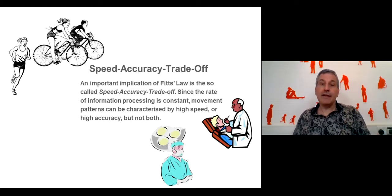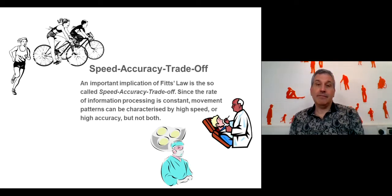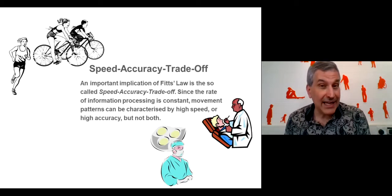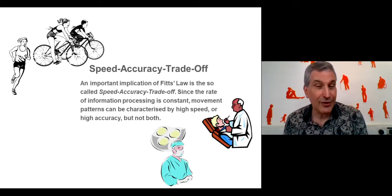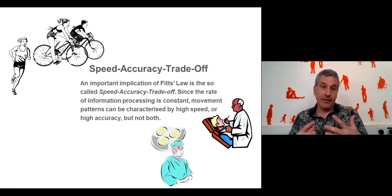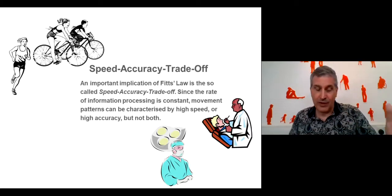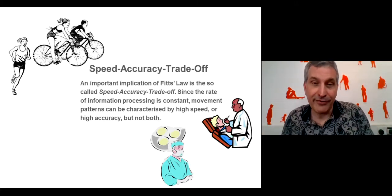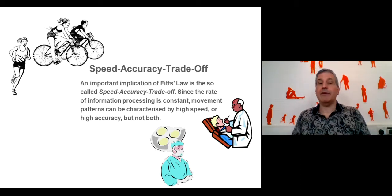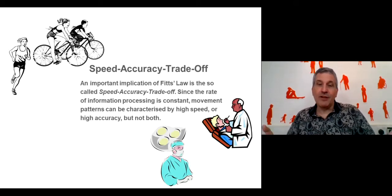Now, what general philosophical design implications, what lessons can we learn from this equation and take home with us to consider when we're designing things? Well, the biggest and most important one, which everyone in design tends to remember, even if they don't recall the details of the equation, is the speed accuracy trade-off. An important implication of Fitts' law is the so-called speed accuracy trade-off.